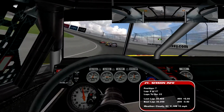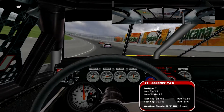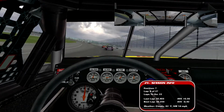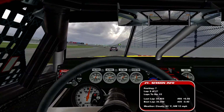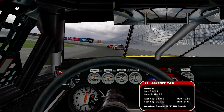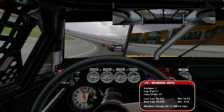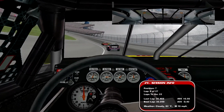We're definitely reeling them back in, and it looks like he is having some difficulty passing that car in front of him. He's right on their bumper. Be a shame if Jeff Burton was to take out that car in front, but I doubt he's going to. That's his brother Ward.